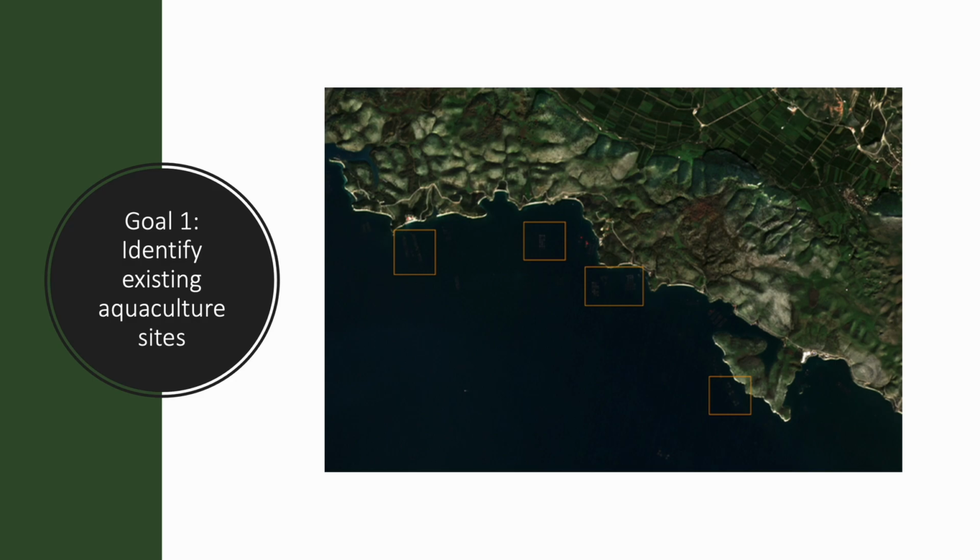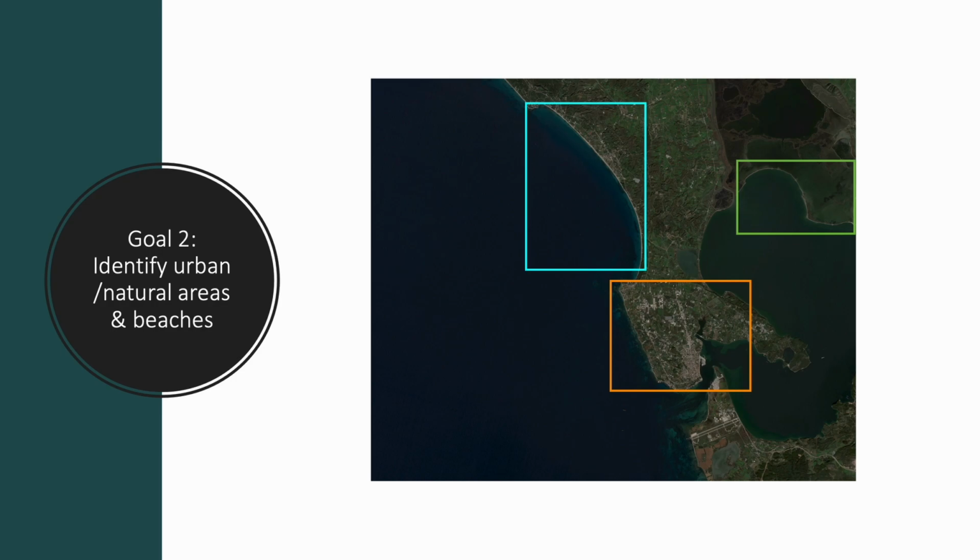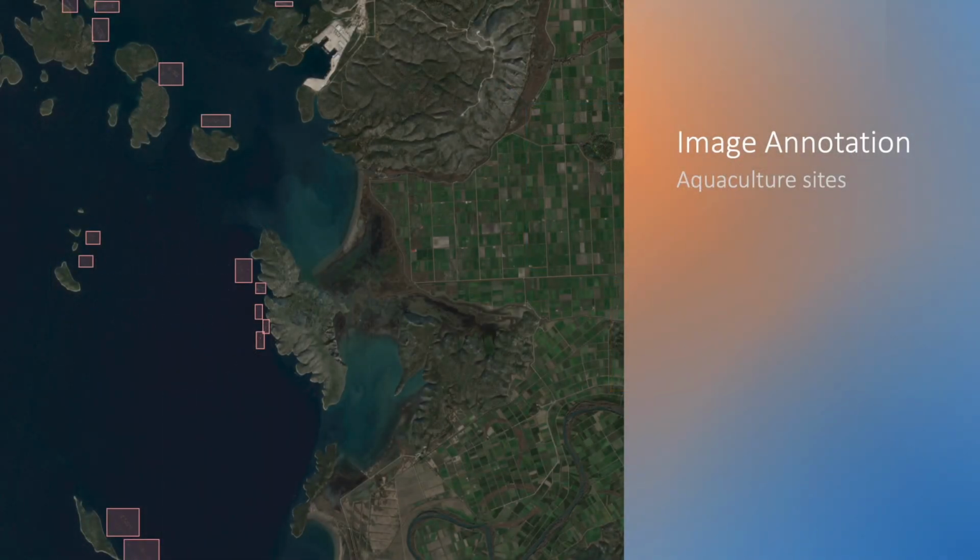The third step is to train the classification model. For this we had two goals. First, we wanted to identify existing aquaculture sites on the image. The second goal was to identify if the selected area is an urban or natural area, or if it has a beach. We then proceeded to the annotation of the available images.